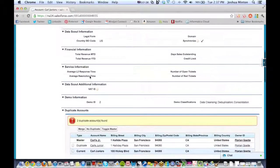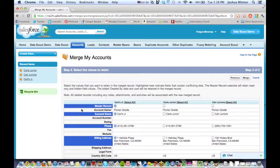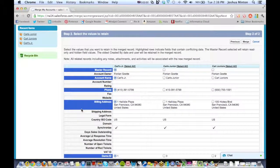So if I scroll down, I'll see this section called duplicate accounts, which is actually a pre-built integration of Data Scout into Salesforce. And so when I click, I can actually take action on these. For the first example, we're going to do a simple merge or a dedupe. And if you've used Salesforce before, this merge screen probably looks pretty familiar. It's native Salesforce capability, save a couple different shortcomings.